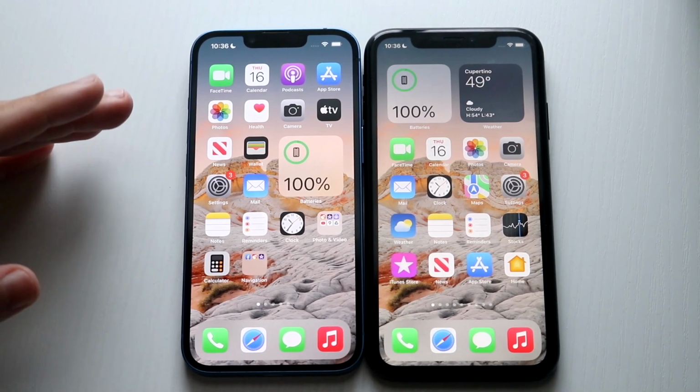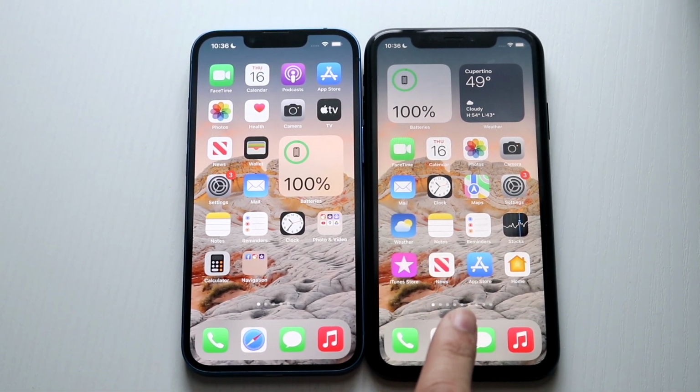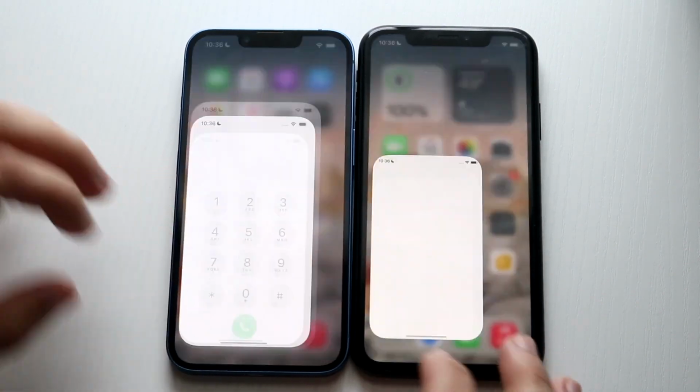The iPhone 13 has that Apple A15 Bionic chip inside of it with 4 gigabytes of RAM. The iPhone XR has that Apple A12 Bionic chip inside of it with 3 gigabytes of RAM. So let's get into it. Let's do phone calls, 3, 2, 1.